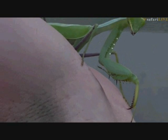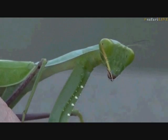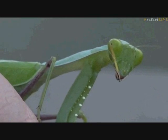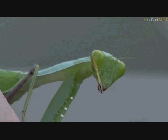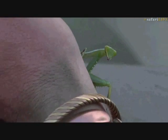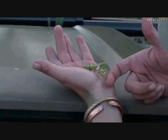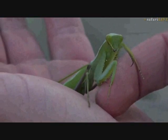And I also love their eyes. She's very much focused on me. And you can see how that yellow stripe that runs from her face actually runs right into the eye as well. And I'm going to see if she'll let me. I'm going to turn her like this, Jean, so we can see if we can just see her mouth parts. No, she's not going to let me. It's okay.